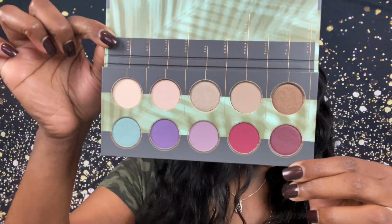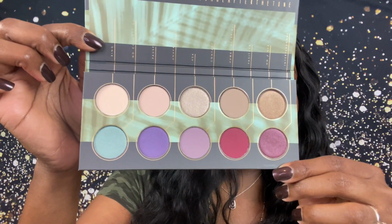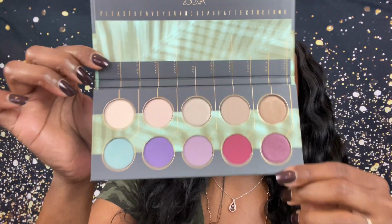When we open it, it doesn't have a mirror, but oh my God, y'all, look at this palette. This is gorgeous. Oh my goodness. Now, I know BoxyCharm used to give us a lot of Zoeva's palettes, but I've never received one. So I'm very excited to receive this one and try it out.